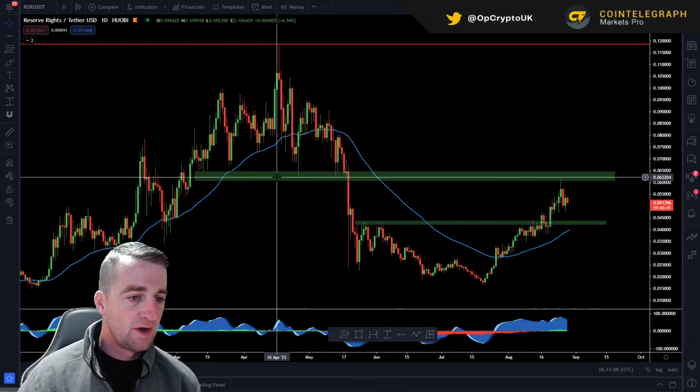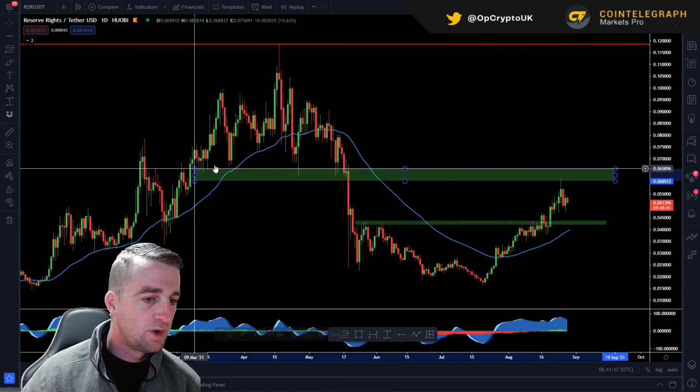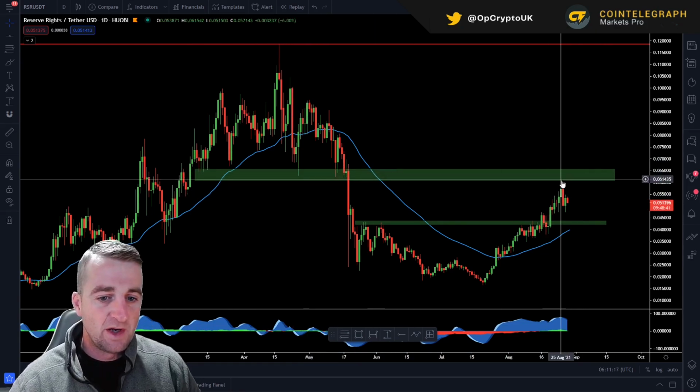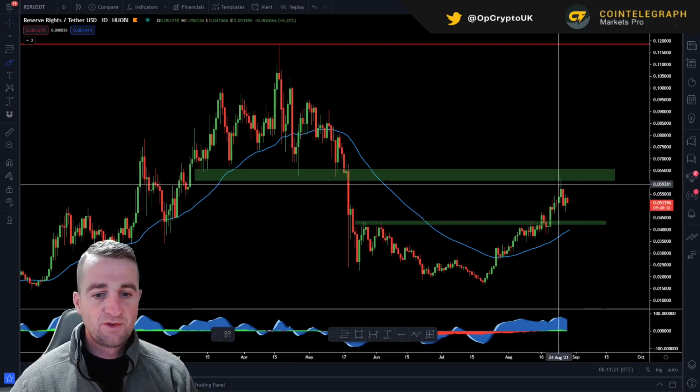Could say we rejected that area because this area here is very close to that wick. We've got a few wicks within that range, quite a big area really, but that's a weekly area of resistance there. So we managed to reject out of that area, and it is potentially a rollover now. So let's see what goes on.